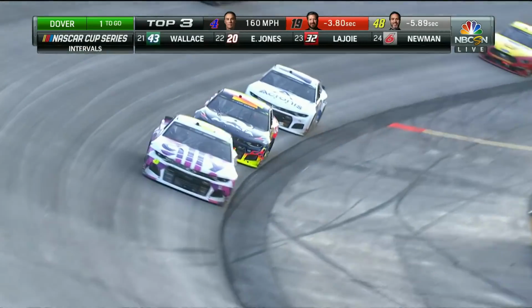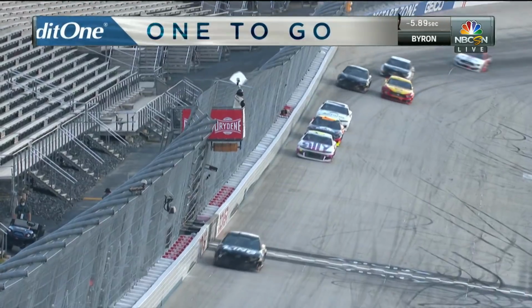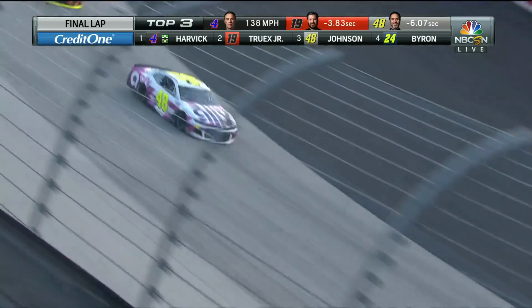I agree with you, Jeff. I thought that top looked pretty decent. The run down the straightaway was good for the 24, but he didn't stick with it. 1 lap to go, presented by Credit One Bank. The final time.